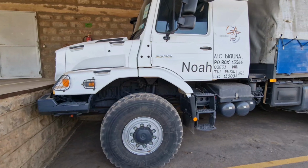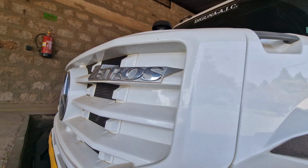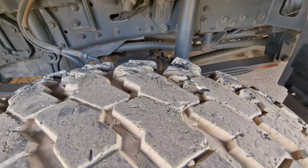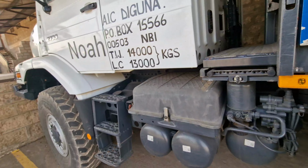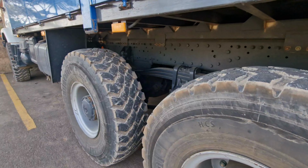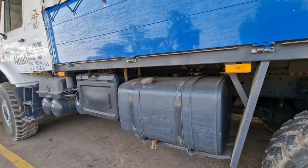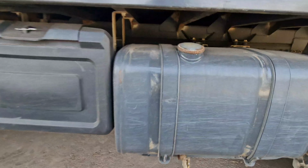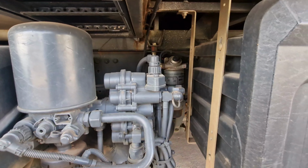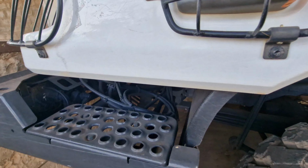So guys, this is another one, 2733. It's called Zetros. It's one of the biggest trucks here also, and I could see the tires have been used. It's such a beautiful car. So yes, this is a 6-axle. It drives with all axles, the behind one, the front one, and the middle one. And yes, this is the water tank, these are boxes, these are some air jets, air filtration, air system, also air tank reserves. And yeah, it has also AdBlue inside.